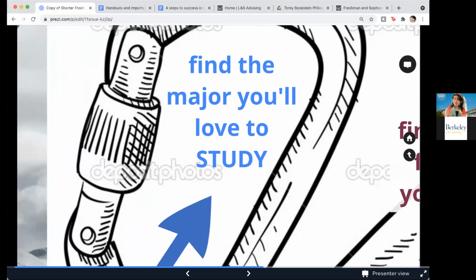You might end up with the same major that you came in with, but most of us don't. So let's talk about what this means. The major you'll love to study. What is studying? If we were in a room together, I'd have you all, like, popcorn, all your ideas of studying is this and that.